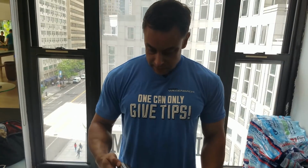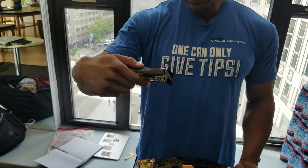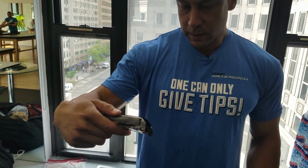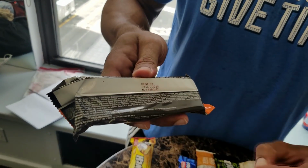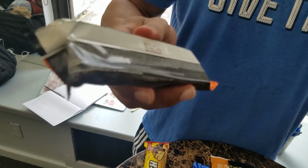Then you have something like this, similar profile, but I want to point out 2 things. It's very small, but it says here, soy protein isolate. If that's the first or any protein on your protein bar, run for the hills. Soy protein isolate is being made by washing soybeans basically in a mix of gasoline and a combustible explosive. And then you eat it. The reason the soy protein is being used is because the shelf life is long, it doesn't get hard, so the bars last longer.